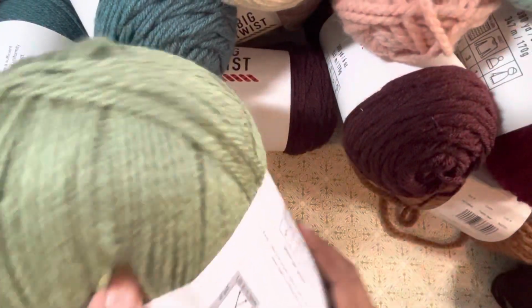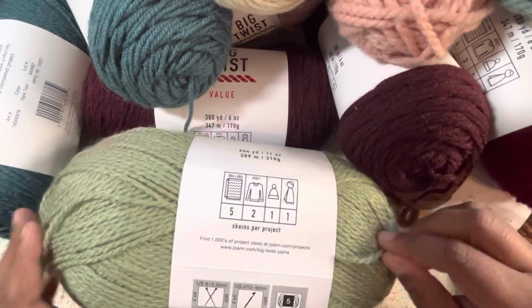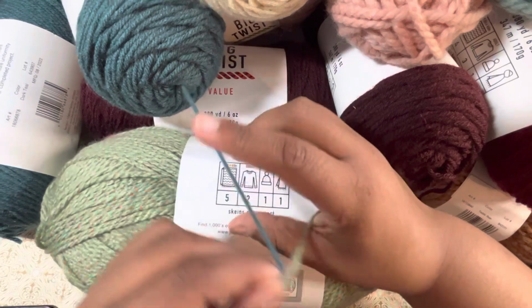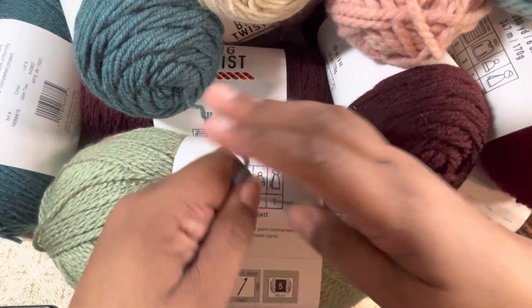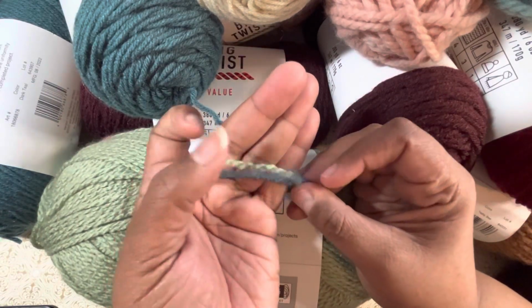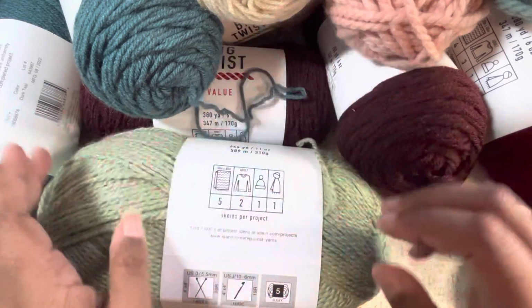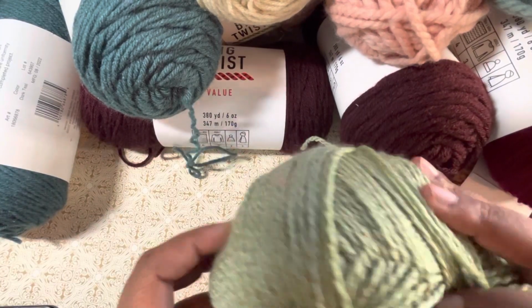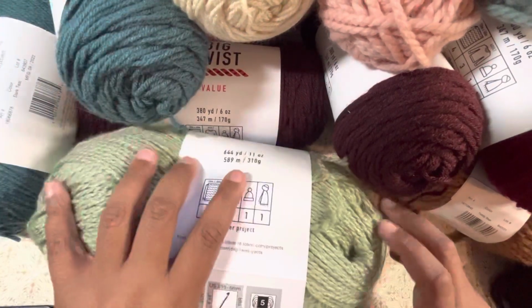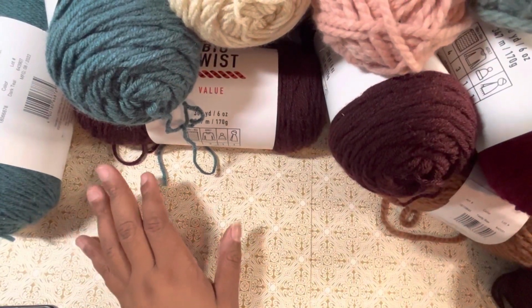All right, this one. Ooh, this feels thin. This says it's a five bulky. There is no way this is a five. That is not a five. This is your four, your worsted weight, and they are about the same. Matter of fact, I would say that the only thing that makes this thicker is because it's not twisted as tightly. So there's no way this is a five. No way. It does feel softer than the Value though. Okay, so I only got one of these because it had so many yards in it. And I figured if I made something small, it wouldn't be too much.